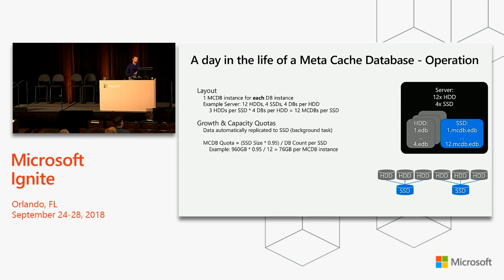Now in terms of quota, how do we figure out the quota for these things? It's actually fairly simple. We take the SSD size that, by the way, you indicated in the commandlet when you set it up, include a 5% buffer, so we take 95% of that, and then divide by the number of MCDB instances we need to put on this drive. So specific example here, a 960 gigabyte drive, take 95% of that, divide by 12 database instances, and we will allow each individual MCDB instance to grow up to 76 gigabytes, no larger.